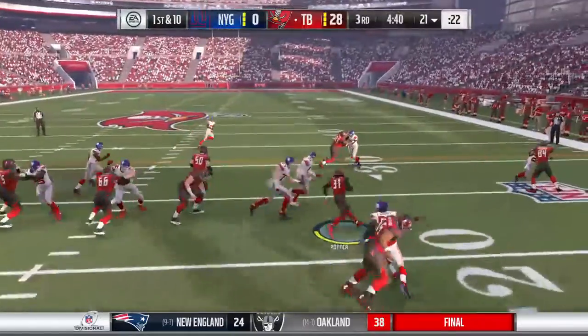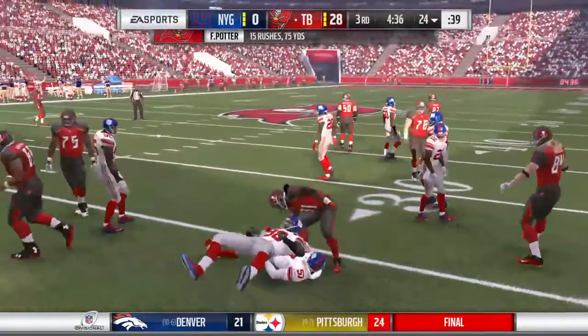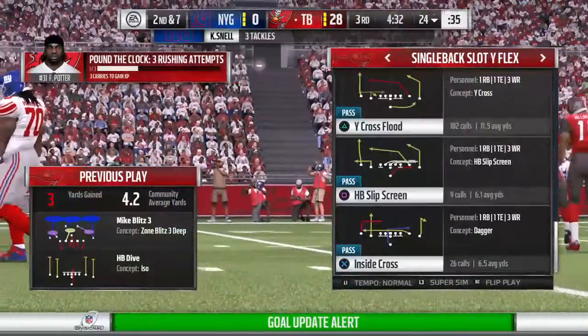And he'll give it here to his running back. And a short gain there as he'll get it up only to about the 24. Give him 3 on first down. It'll set up a 2nd and 7.